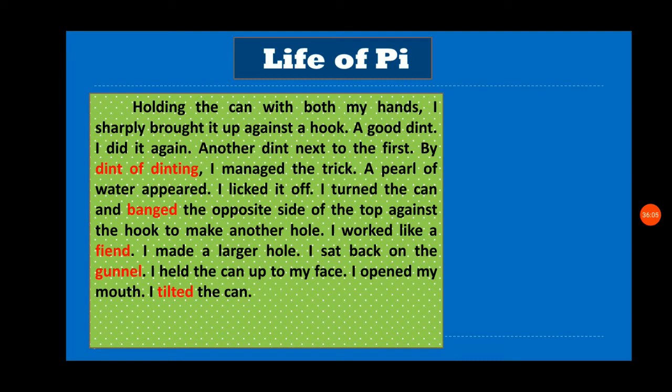He was holding the water bottle in both of his hands, and sharply he brought it against the hook. He found a thing there. Wow. What did he find? He found the hook of the tarpaulin. So he bent there and brought the water bottle against the hook and dint it. What is meant by dint? Dint means hit. He dint the water bottle against the hook.